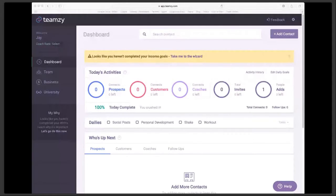You should now be looking at my Teamzy dashboard. Okay, so like I said, I'm going to take you through everything from setup all the way through to day-to-day. So this is actually what a brand new Teamzy looks like.